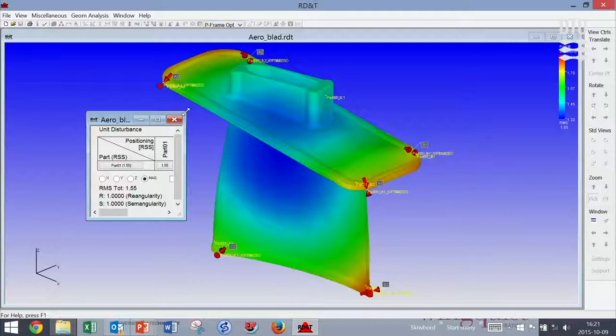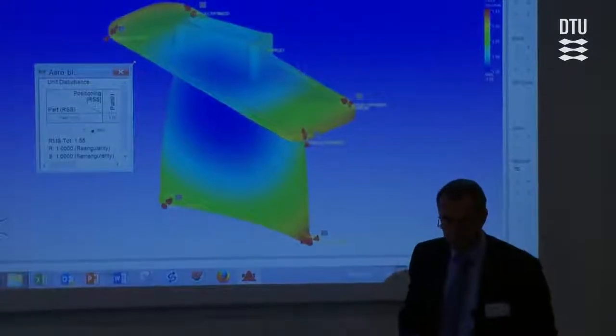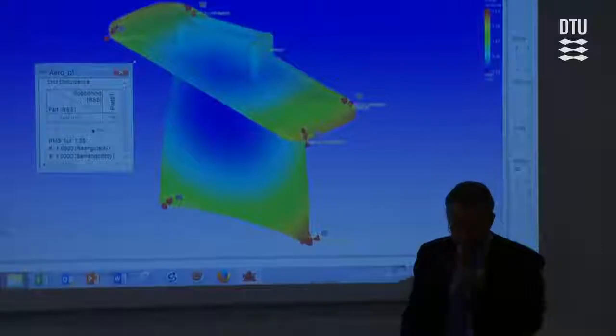Now we can see we have 1.83. Sorry, but what does that comply to the function of the part? I come back to that.